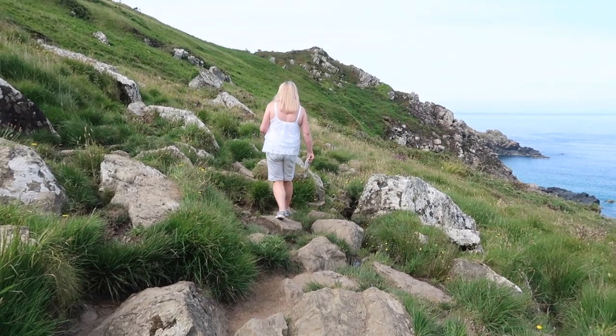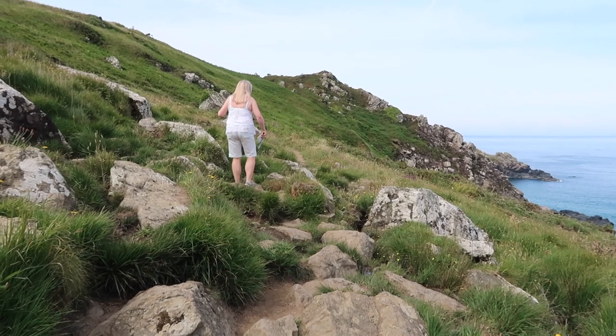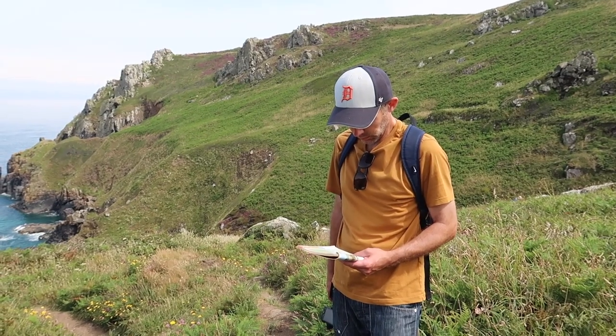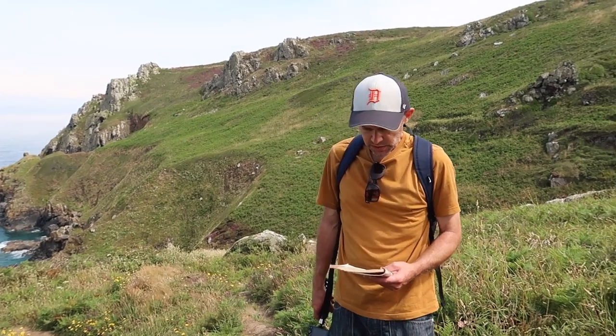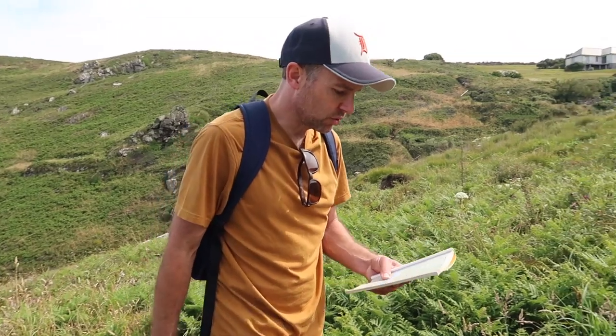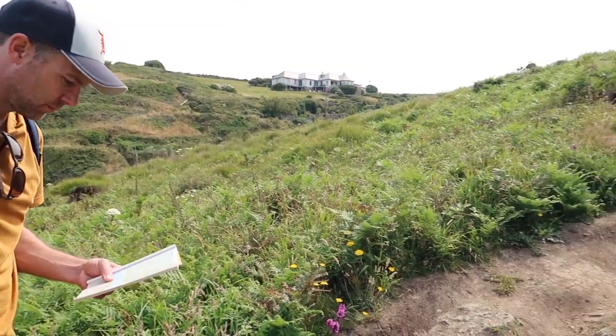It's a little bit rocky in places. Gingerly pick your way through. Where does it say to go now? Keep to the main boulder-strewn coast path, gradually climbing before levelling out to pass above Pendour Cove, crossing a small stile. Okay, let's go.